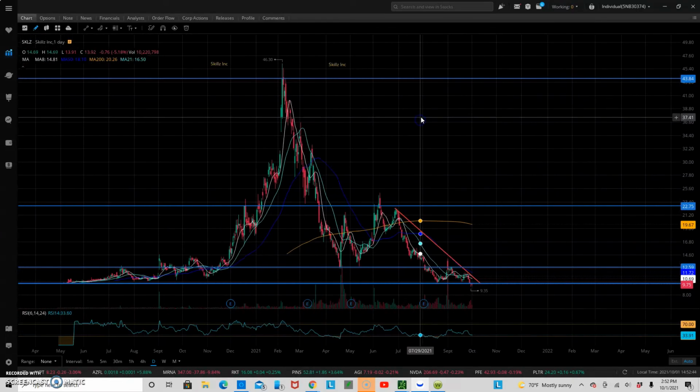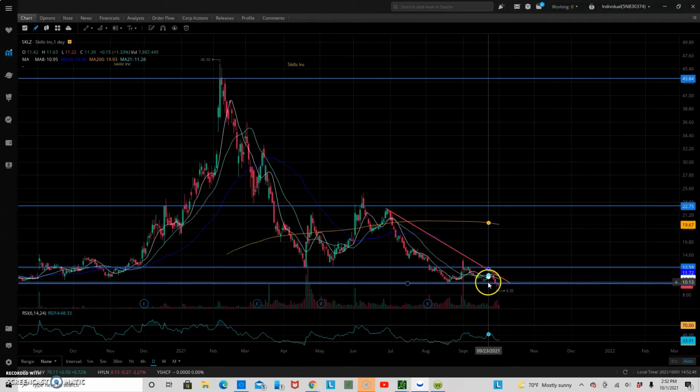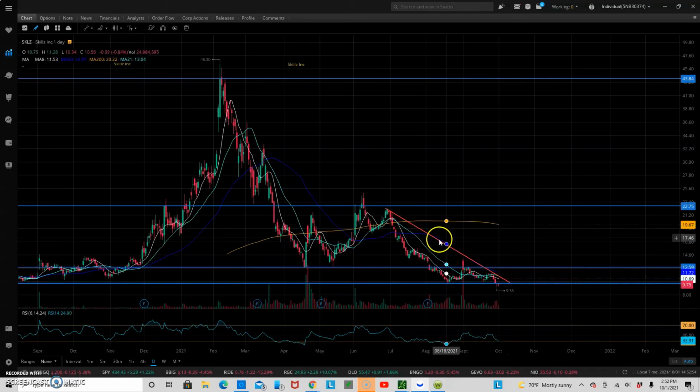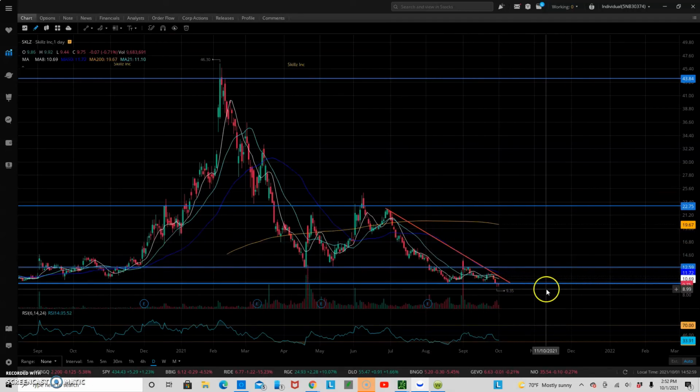So keep an eye on this for the next couple weeks. We'll see what happens. It's either going to have to hold this support down here at 975 and break out to the upside, or it's going to have to move lower if this resistance holds up.